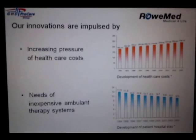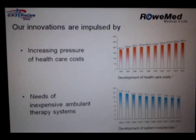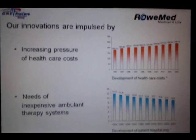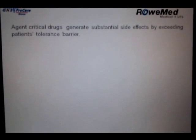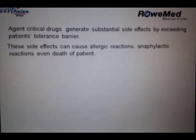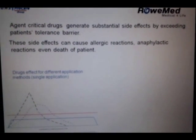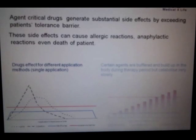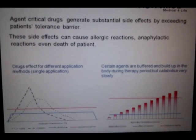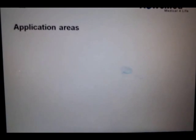Our innovations are impelled by the increasing pressure of healthcare costs and the need for inexpensive ambulatory therapy systems. Critical drugs generate substantial side effects by exceeding patients' tolerance barriers. These side effects can cause allergic reactions, anaphylactic reactions, even death of patients.